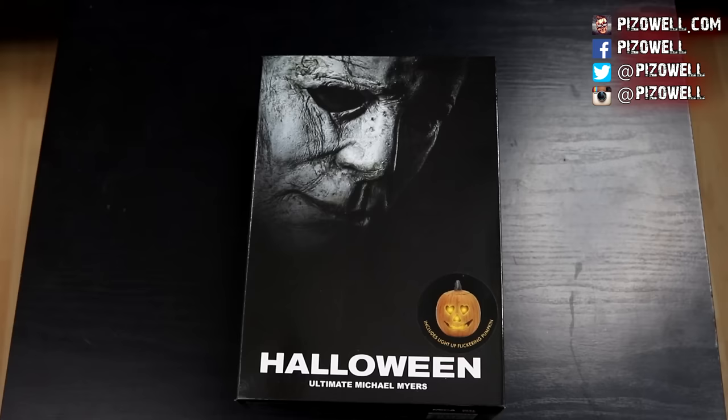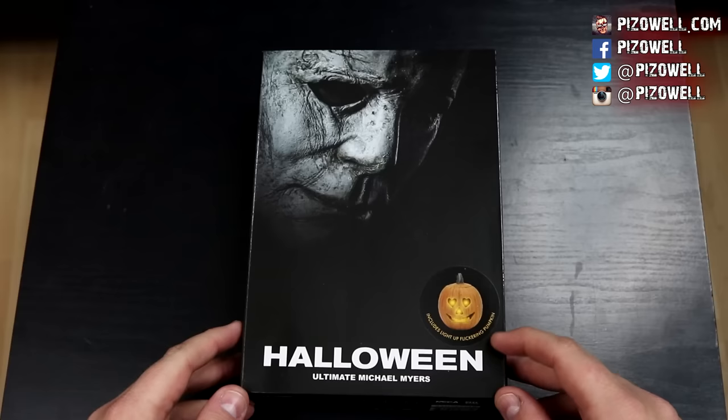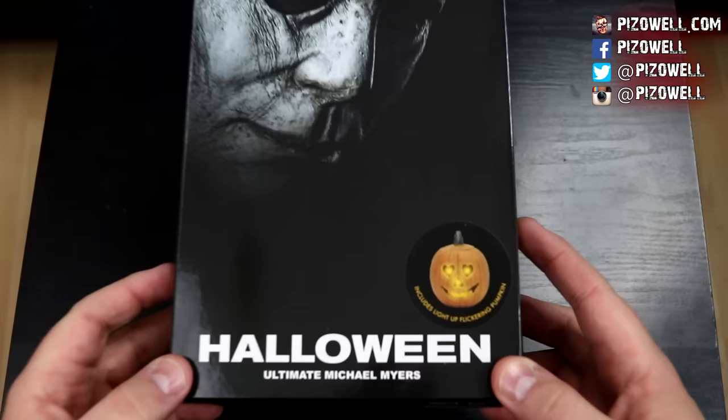Hey, what's up, people? Pizowell here, and this is the new NECA Halloween 2018 Ultimate Michael Myers figure, which includes a light-up flickering pumpkin. Oh, yeah.